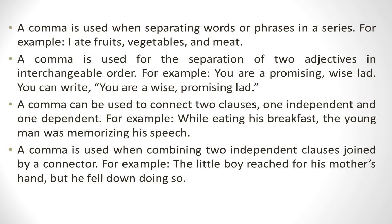A comma can be used to connect two clauses, one independent and one dependent. For example, while eating his breakfast, the young man was memorizing his speech. A comma is used when combining two independent clauses joined by a connector. For example, the little boy reached for his mother's hand, but he fell down doing so.